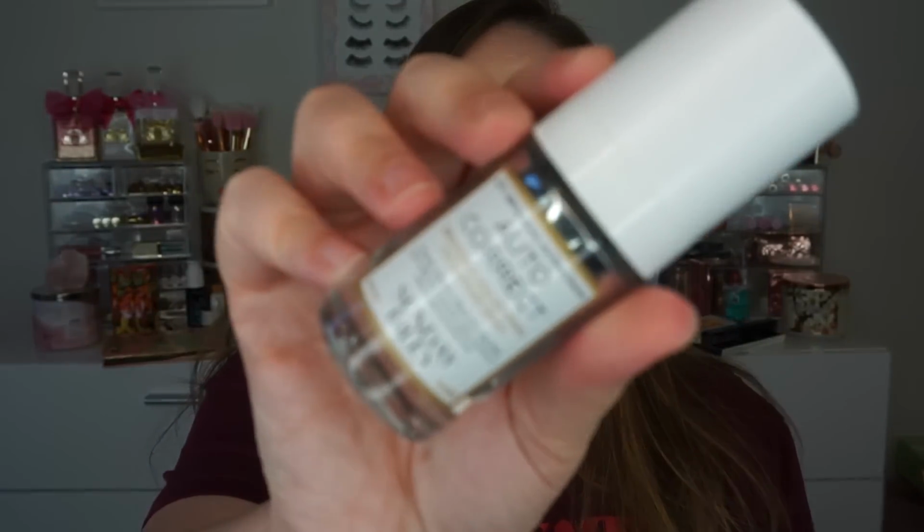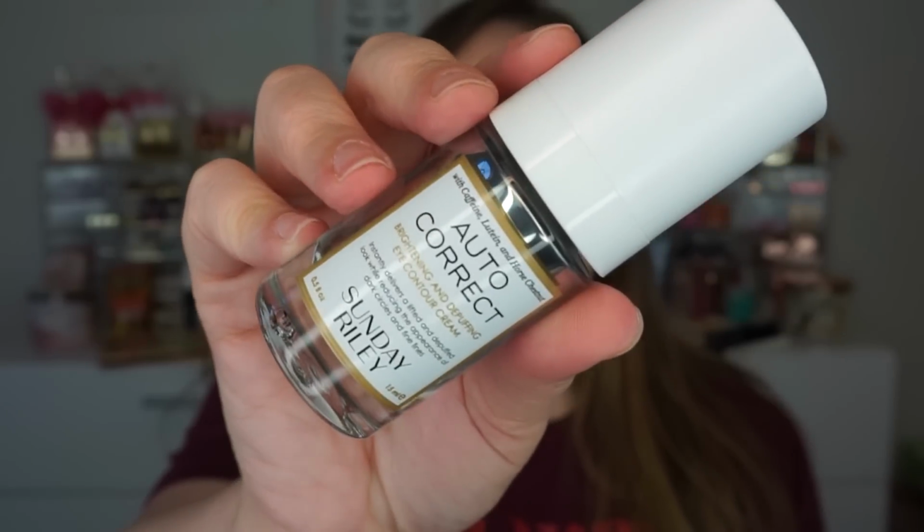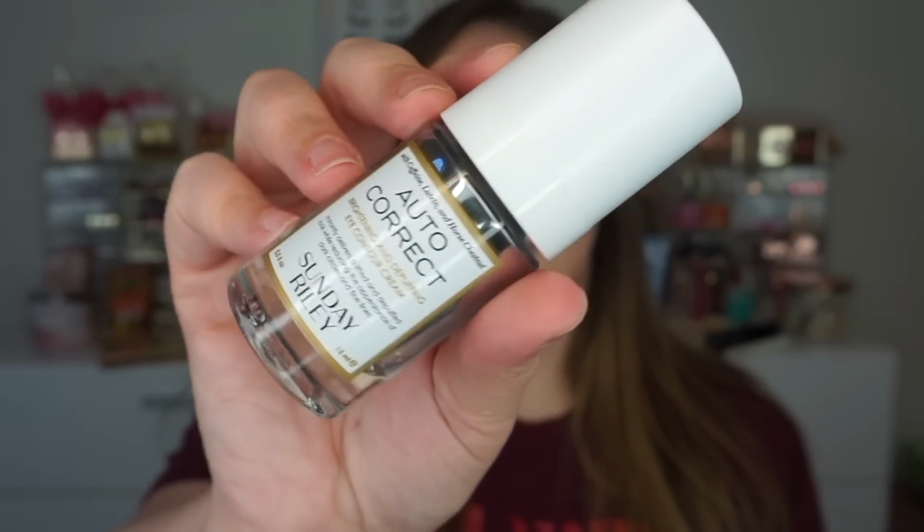So that's first. I also got from Sunday Riley the Auto Correct. This is a brightening and depuffing eye contour cream. Said that right? Yeah, I said that right. So this one's really great for brightening the under eye area, helping to depuff, and it is good for fine lines as well. So I'm excited to use this. I tested it out for maybe a week or two, and I had a really good result from it. I'm also having to stop using one of my eye creams that I'm currently using at the moment because it's causing me milia under my eye, which I don't normally have an issue with. So yeah, time to get a new one started.